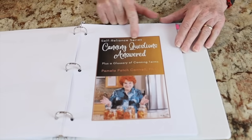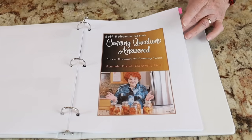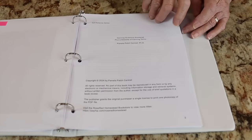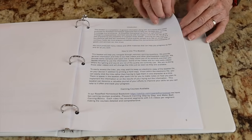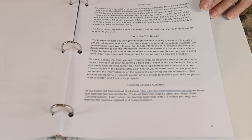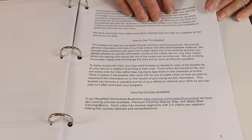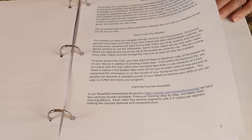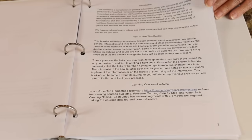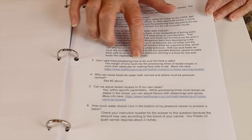The second booklet is Canning Questions Answered, plus a glossary of canning terms. We get questions about canning all the time, and some are repeated in different videos. Now, we also have a couple of canning courses in our bookstore. Now, this does not take the place of those canning courses. We have one on water bath canning and one on pressure canning. But if you would rather not take those courses, then this takes you through some of the basics of canning in terms of the questions that are posed, and then my answers are right below.